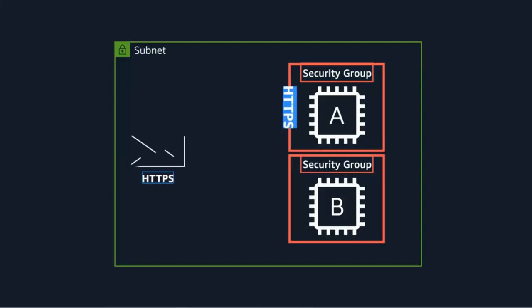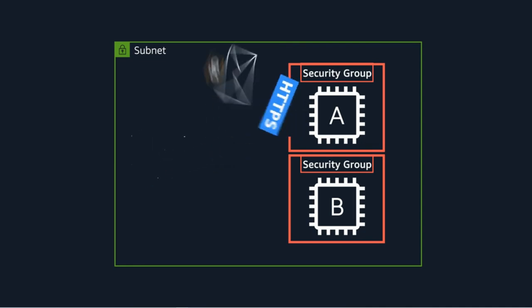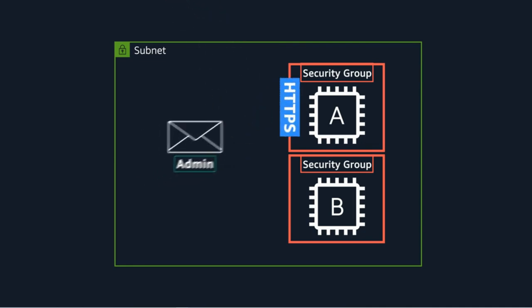So, obviously, you can modify the security group to accept a specific type of traffic. In the case of a website, you want web-based traffic, or HTTPS, to be accepted, but not other types of traffic, say an operating system or administration requests.